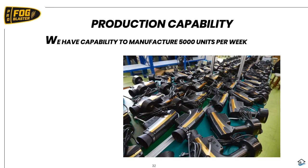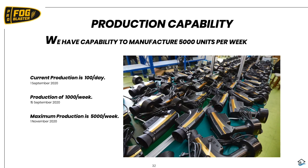Fog Blaster production capability is over 100 per day as at the 1st of September 2020, and targeted for 200 a day, that is 1,000 a week by 14th of September. Our maximum production capability is estimated at 5,000 Fog Blasters per week.